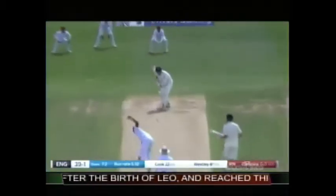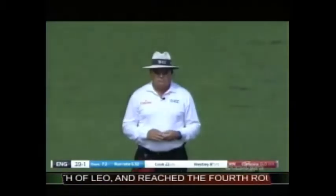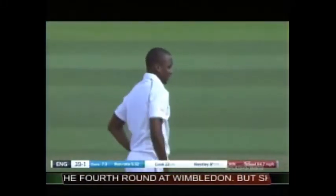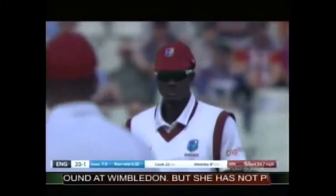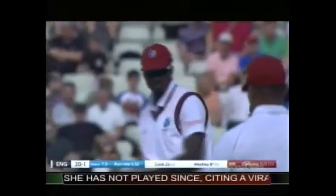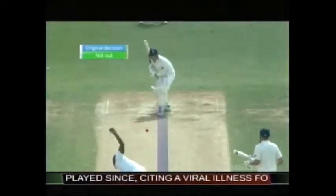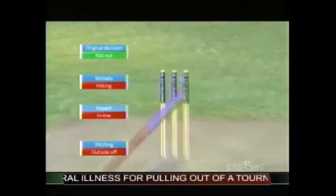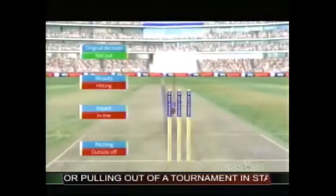Oh, that's bowled him, straight through him. Oh, close. No, says Murray Erasmus. Now, what will West Indies and Jason Holder do here? Wesley's head falling outside the line of off stump, falling over. Here we go, Murray. Impacts in line. Wickets hitting. It's 3 reds, Murray.